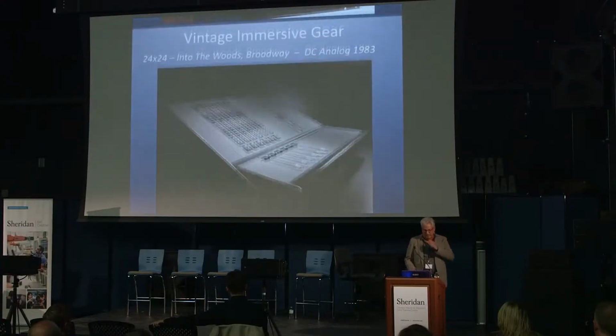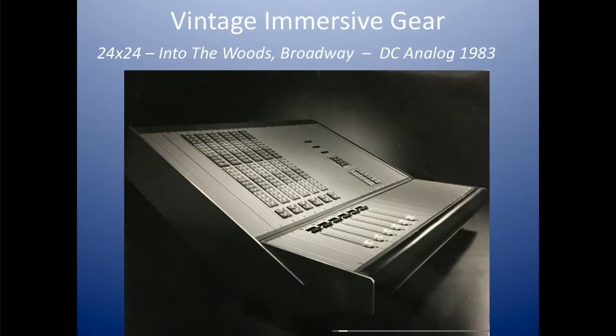Another piece of gear, this was something that I designed in 1982. This is digitally controlled analog as well. It was run by a PC. It's 24 ins and 24 outs, and we set up several demonstrations with 24 loudspeakers, and were able to move sounds around, which was the whole idea. It was actually used on Into the Woods on Broadway for 2 years.